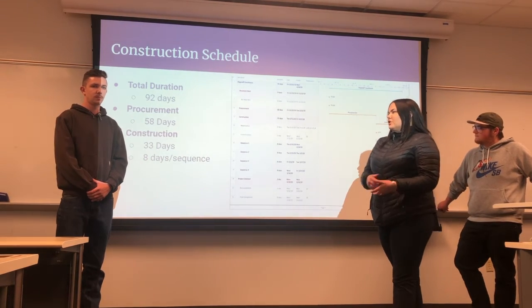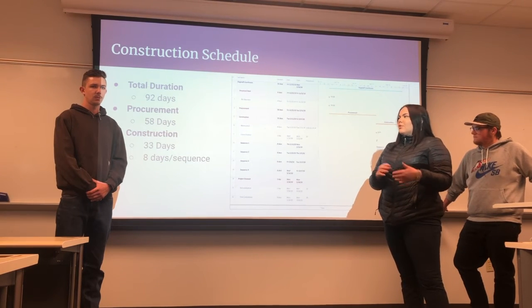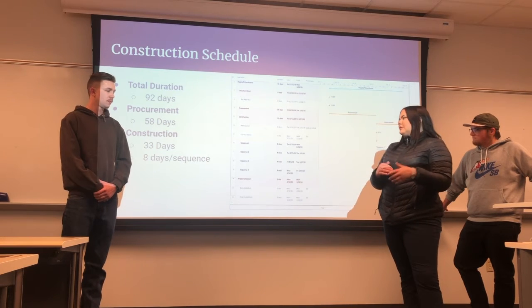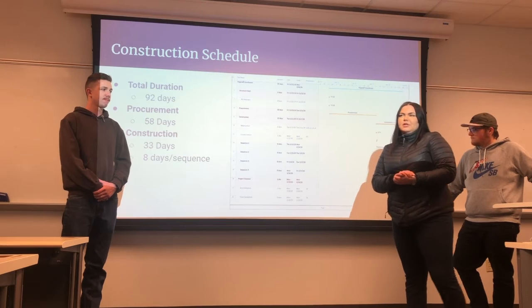And then we have our construction, which lasts 33 days, and that's going to average 8 days per sequence, per the sequences that Cameron talked about on that phasing plan. And then we have 1 day for project closeout and demobilization.